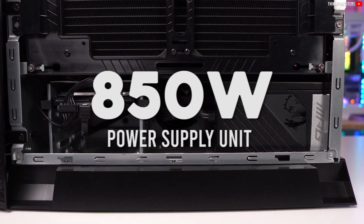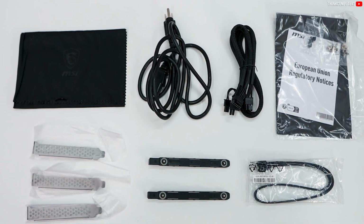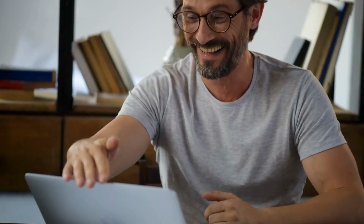Oh yeah! In the box, you'll find all the essentials: a power cable, a set of extra screws, hard drive rails, expansion slot covers, an RGB extension cable, extra power supply connectors, a microfiber cleaning cloth, and a comprehensive user's guide. What's so funny about that? You need the cleaning cloth.